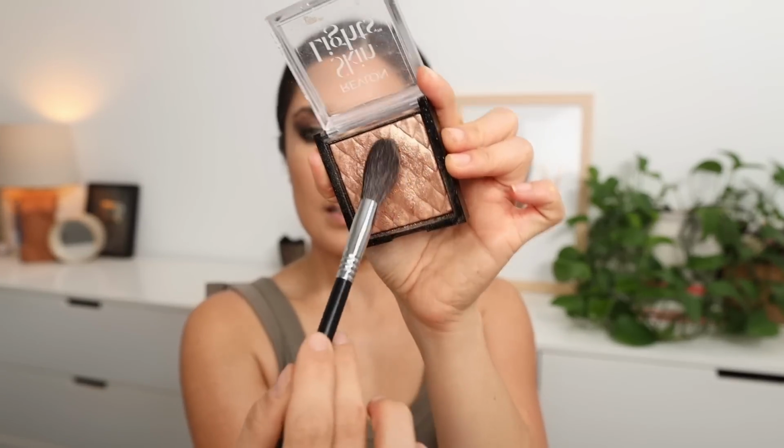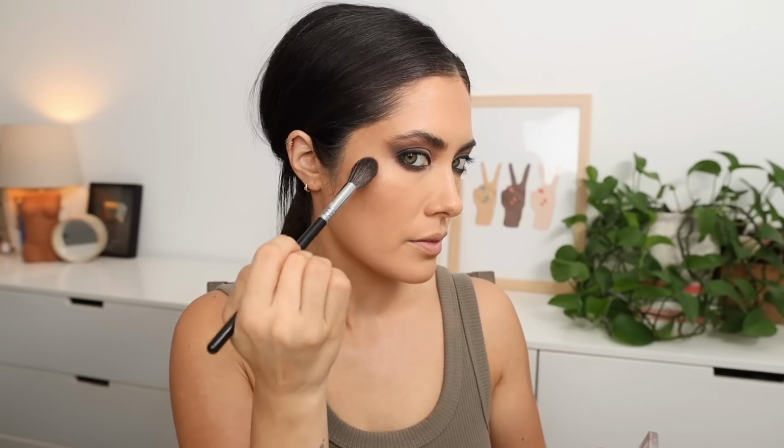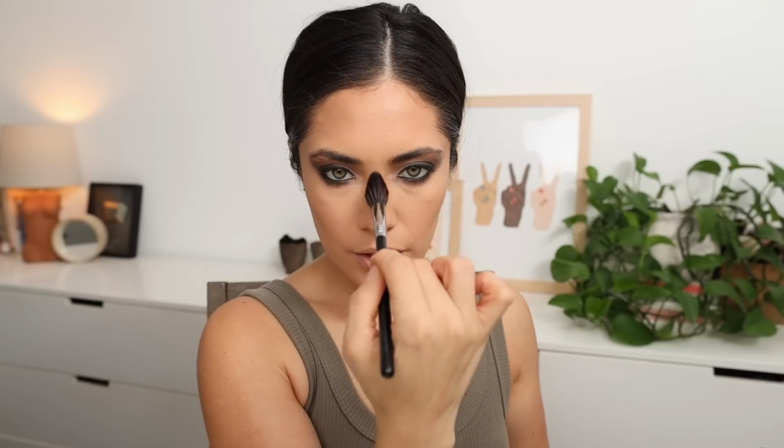And I'm just going to sweep it or work it into this pocket right here. And then once I mist my skin, it'll be way more intense and look way more natural. Also the bridge of the nose, can't forget that. And Cupid's bow. I did use a cool toned blush.